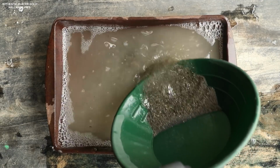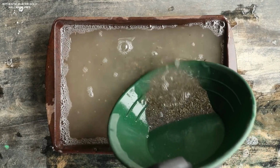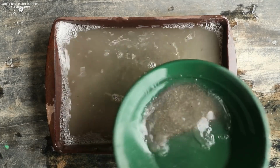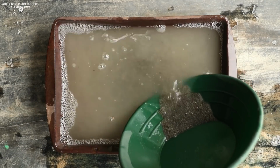It looks like it could have been material that was actually processed at the river and then brought home as concentrates. So it's possible that it actually is, and that's why there's no guarantee of any gold amounts in here. We'll find out here in just a second.